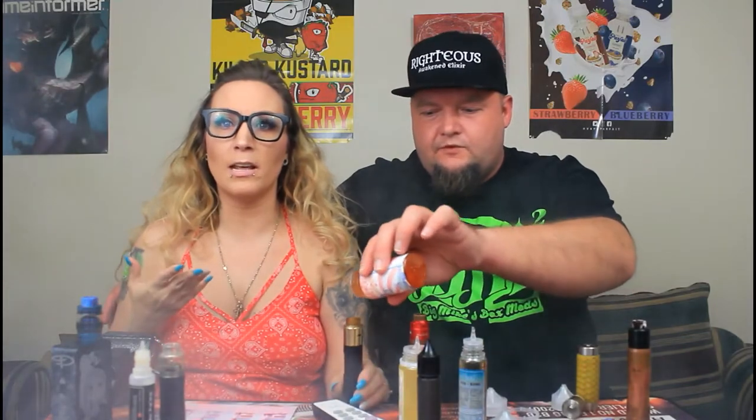Just smart. They know a lot of people don't like menthol, don't like coolant, so they got creative with it. They were probably like, we're not going to implement this in our e-liquids, because not everyone likes it. It kind of turns you off from an e-liquid. It smells really good, yeah.